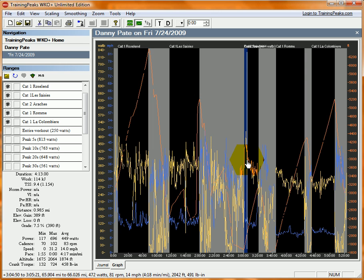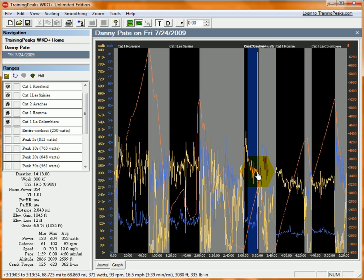And that's purely speculative. I wasn't there. I didn't see it. We'd have to ask Danny, but he's a little bit busy right now. But that's just in my experience. So you have a big effort here, and then he rolls the rest of the climb for 15 minutes at 354 watts. Still pretty hard effort for Danny.